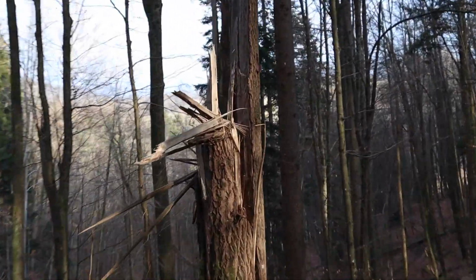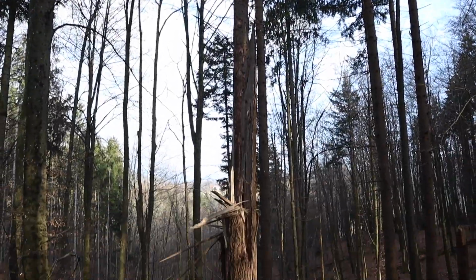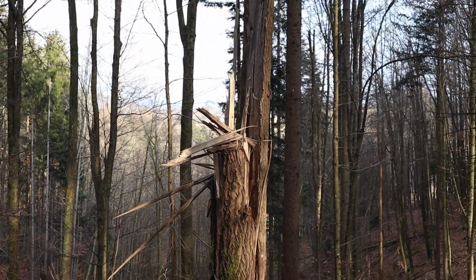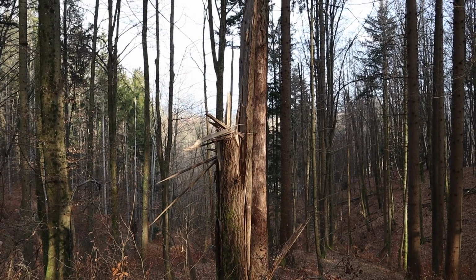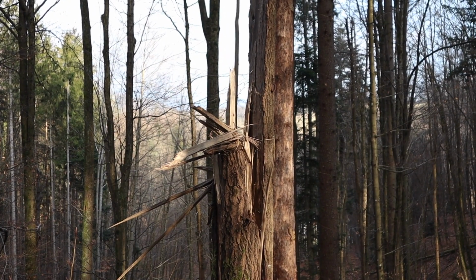Remember this guy. This was once a huge tree, but it got hit by a lightning strike and just exploded into pieces. I could hear it. It was in the middle of the night, and it woke me up, of course. Next morning I went to check what happened, and I found this guy. I also have a shot here.